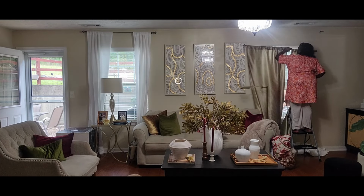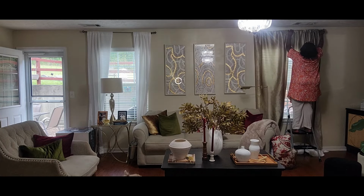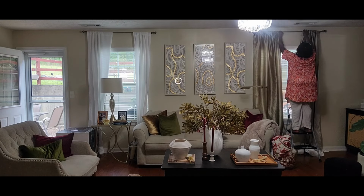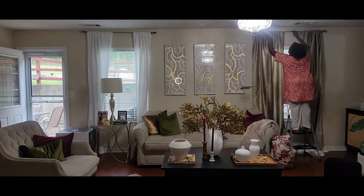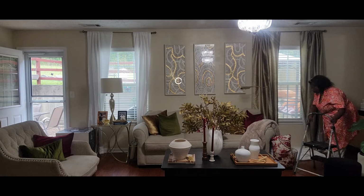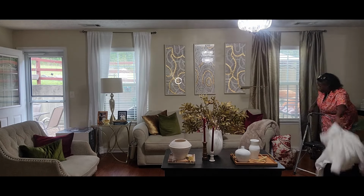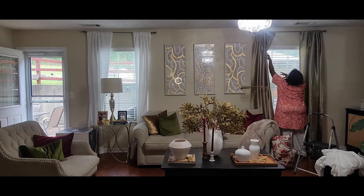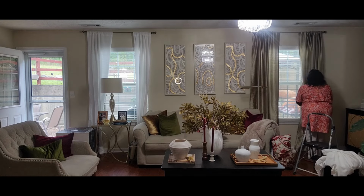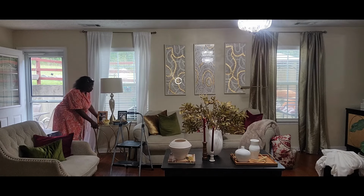So I'm going to place these curtains here, and I really loved it because instantly you can see the difference in how the curtains warm up the space. From the left side, you see we still have up our spring summer curtains, and on the right side we put down our fall winter curtains. You can definitely see the left side is a whole lot brighter, and the right side makes the room look a whole lot more warm and cozy.